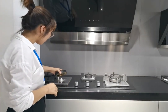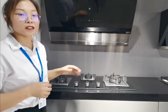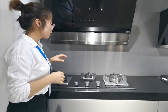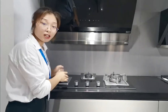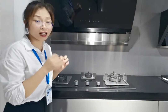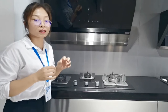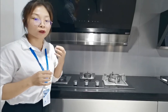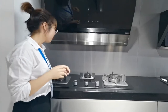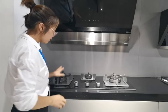And besides, here I forgot to tell you that about the safety protection, we have the flame out device. What does it mean? It means that when water or soup drops on the flame and the flame is out, our flame out protection device will help us to cut off the gas source immediately, so our kitchen is safe, and our family safety is promised. Okay, the whole introduction for this gas hob is finished.